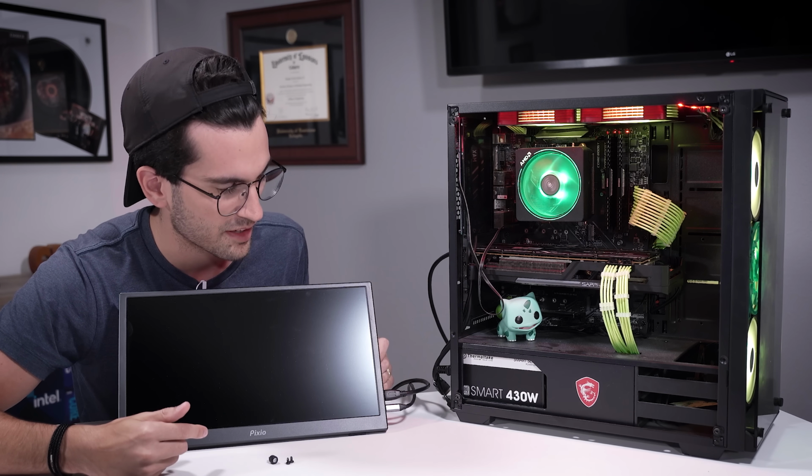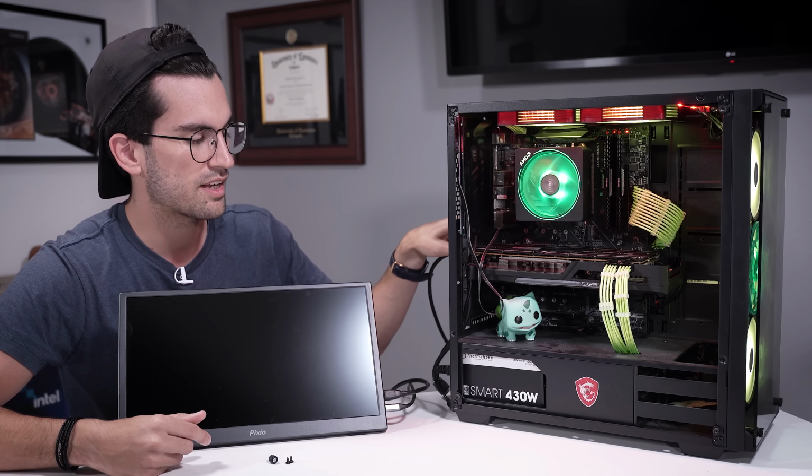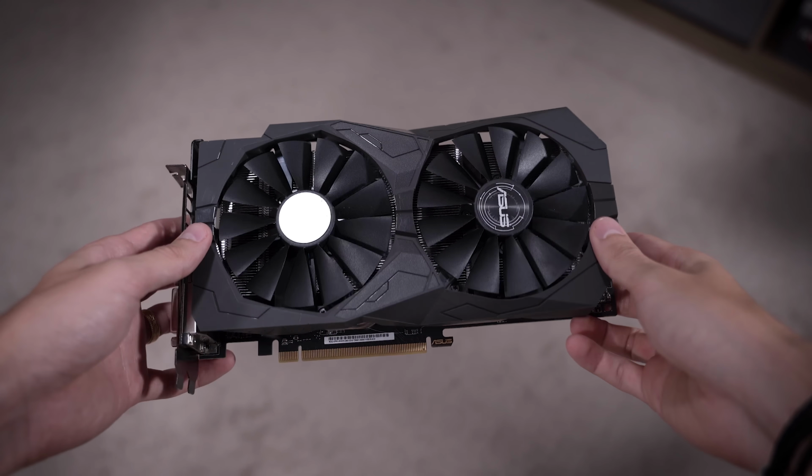The fans aren't spinning, so I think there's something wrong with power delivery. That means we're gonna go ahead and turn the system back off and swap it for a known working card. And here we go. I have just the candidate.